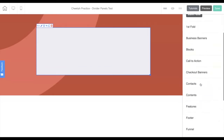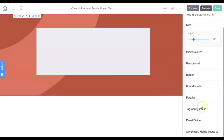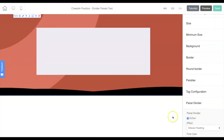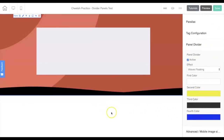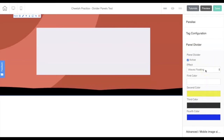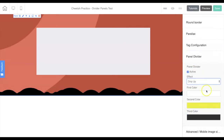So let's go ahead and check this out. Let me right click over here and we're going to go to panel divider. And we're going to click on activate the panel divider. Guys and gals, look at this. It's an active divider. This is like a wave. It's so beautiful. Okay. And we can change the colors and everything. And I'll show you in just a minute with all the cool things that we can do. But let's go ahead and look at some of these dividers. Guys, there's no CSS coding. It's amazing. So let's go to drip up.